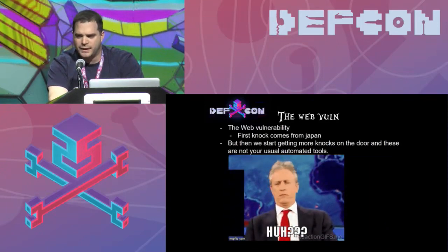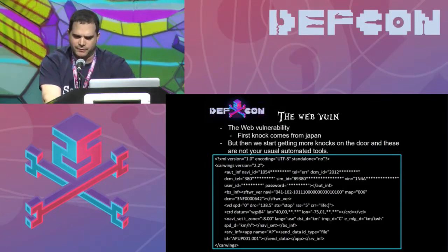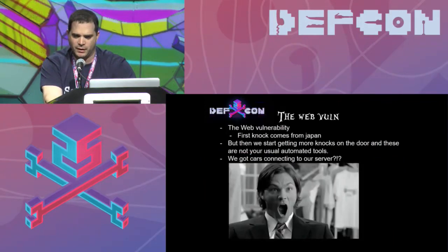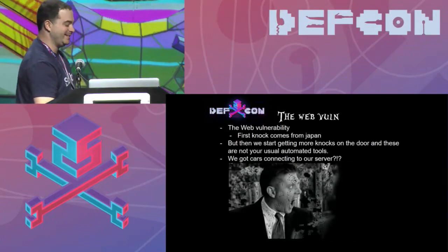That looks like compressed data. Let's just uncompress it. Once we uncompressed it, we see some interesting stuff. So me and Jesse look at each other and we go, is that a car connecting to our server? And now Jesse.